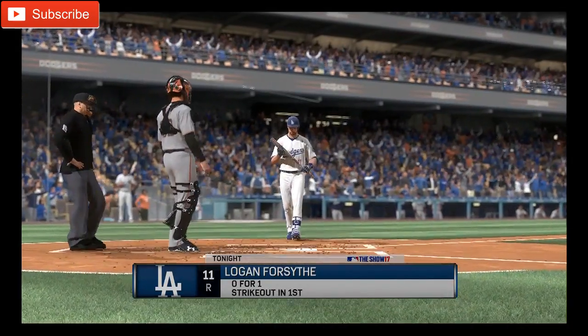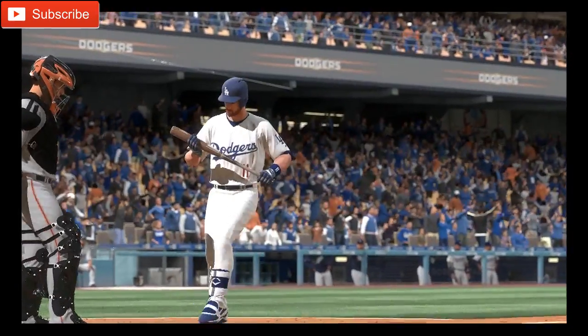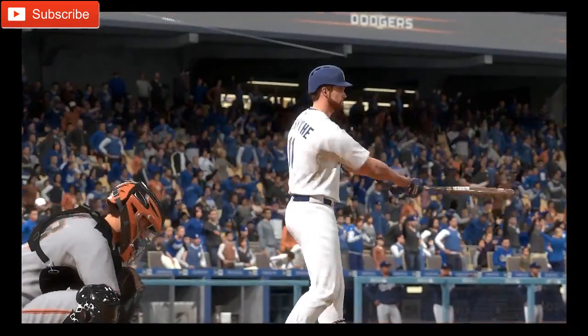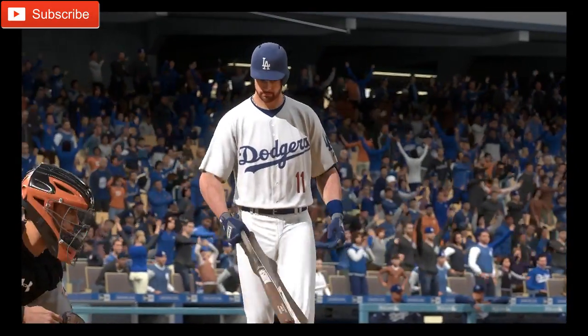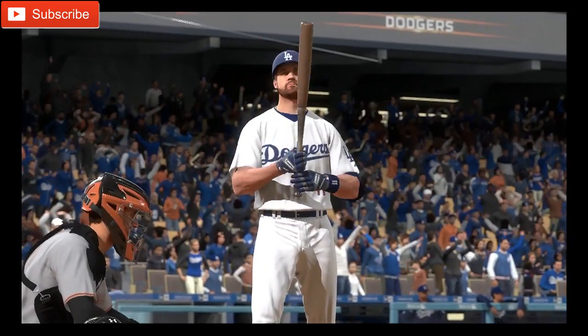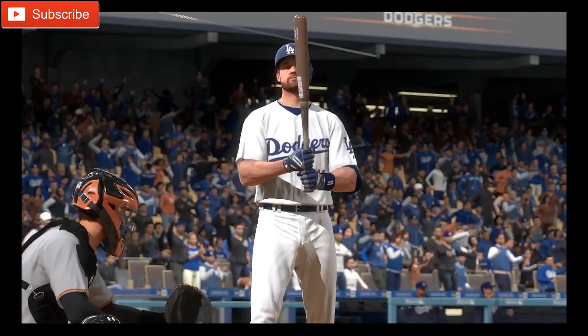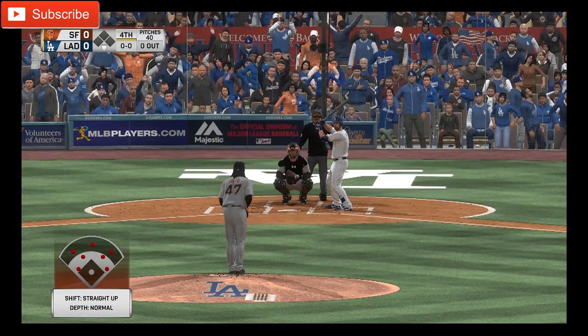Standing in, Logan Forsythe. Back to the top of the lineup as they're still looking for their first base runner in this one. No doubt about that, Matt. They've yet to figure this guy out on the mound. He's looked great so far. He has, but we'll see if this second trip through the order changes anything. Yeah, it'll be interesting to see what kind of adjustments these hitters are able to make in the middle innings of this game.